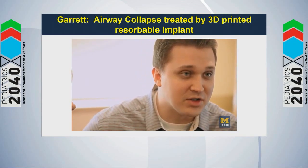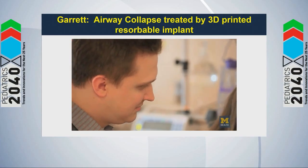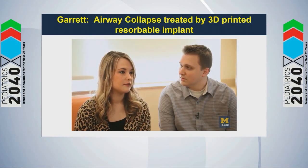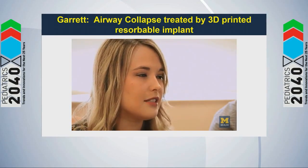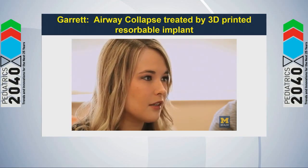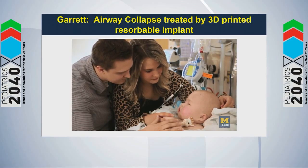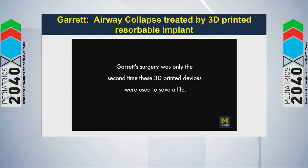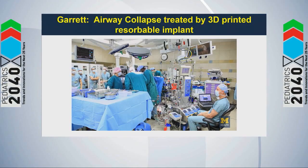Scott, what was his prognosis before the surgery? Well, typically to treat tracheomalacia or airway collapse, it's done on a ventilator, and he had been on a ventilator for 16 months in a hospital, and he had never gone home. Many of these kids get respiratory infections on the ventilator, and their prognosis is very poor. So that's when the choice was made to fly him in and to have the correction of his pulmonary artery, as well as to implant the splints.